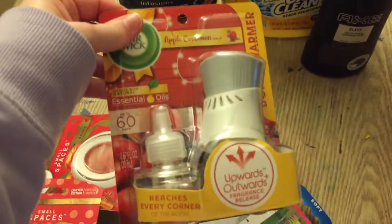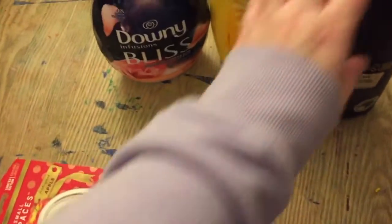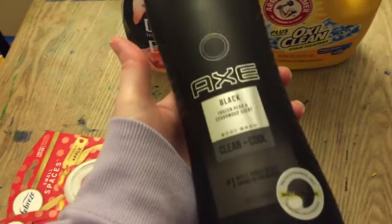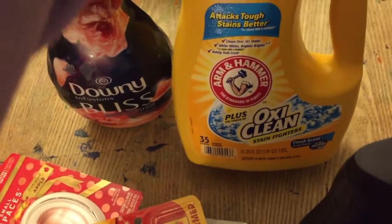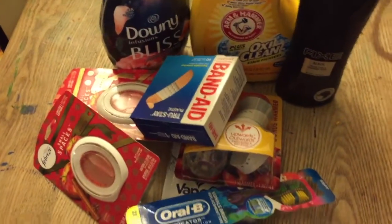And then I've got these for just around the house. The Airwick ones, we always get coupons for those. Got Ethan some Axe body wash because that's his favorite, and then Downy fabric softener, and then some Arm & Hammer OxyClean laundry soap. So that is everything that I got this week.